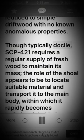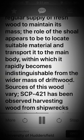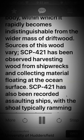Though typically docile, SCP-421 requires a regular supply of fresh wood to maintain its mass. The role of the shoal appears to be to locate suitable material and transport it to the main body, within which it rapidly becomes indistinguishable from the wider mass of driftwood. Sources of this wood vary.